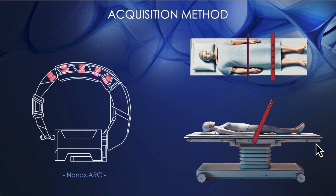Let's talk a little bit about how it actually acquires the images, because it is interesting. There's some interesting geometries with this, and it provides opportunities for how you can position patients on the imaging equipment. So I have a picture of the Nano-X arc over here. I have the tubes labeled in red, and again, this is on this arc that goes over the patient. I've depicted that here from the side as well as the top with a patient lying on a table.